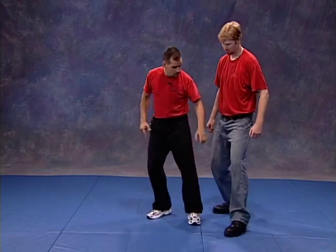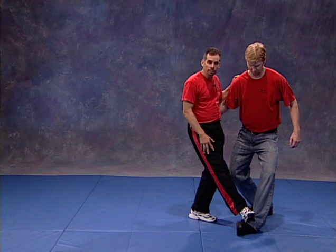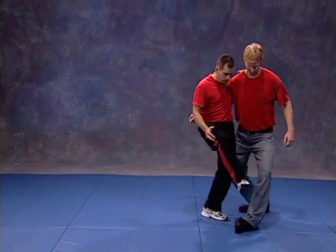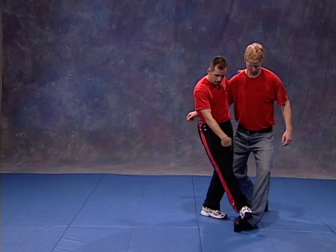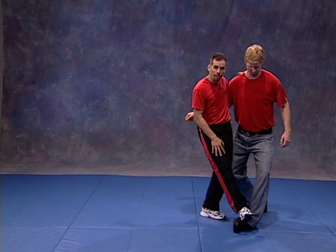Okay, now I do this, boom, he's out of position. I do this, so now I have injured his ankle. So I put two moves together. I did the stomp kick to open the knee, and then the sweep kick, another version of the stomping kick, to the inside of his ankle. So he's going to be on the ground for a little while after that.